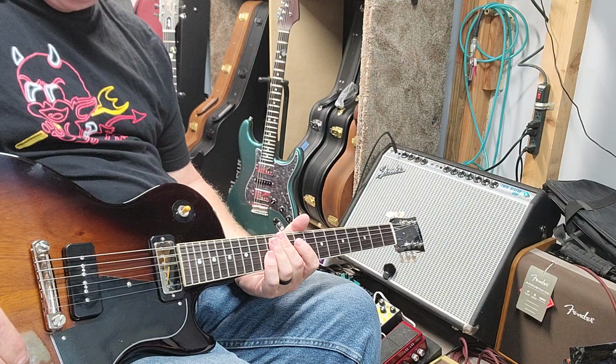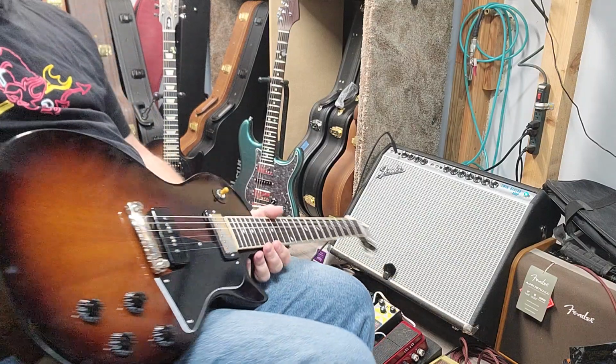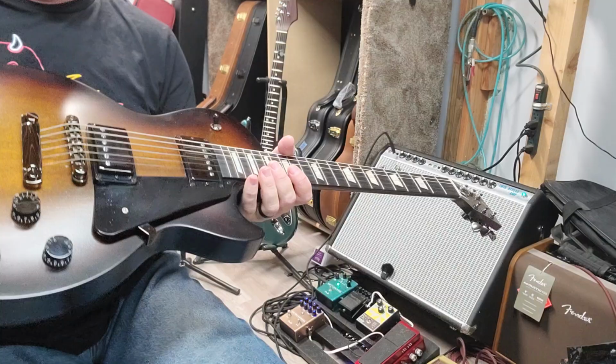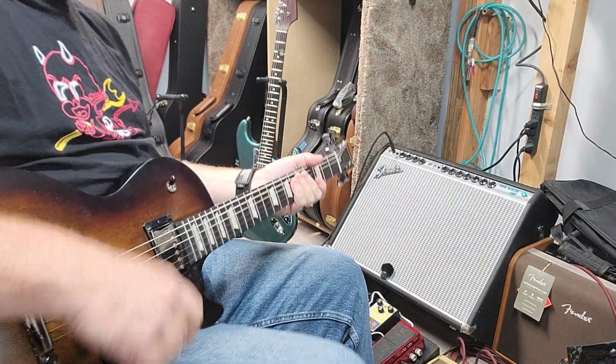so it does a really good job of being a great guitar for the price. But it has another Les Paul to compete with. And that Les Paul comes with some tricks up its sleeve. So, it sounds like this.